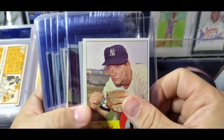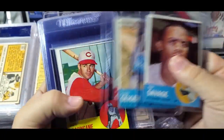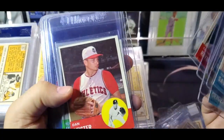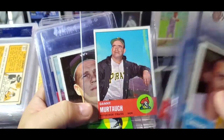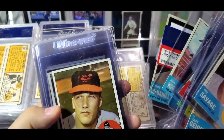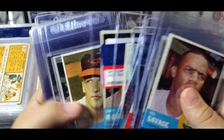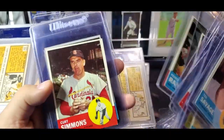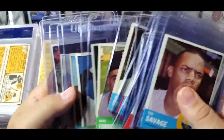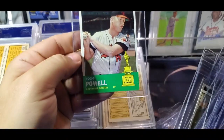Martin, Spencer. So you can see, no big stars here, but a lot of pretty nice finish. I mean, a lot of centering issues. And so when you buy graded, you can. Well, there's a Pirate Manager, Danny Murtaugh, Tony Kubek again. Lindy McDaniel came back a miscut. So I don't know if someone tried to grade it, I'm sure I probably did not try to get that graded. So there you go. Yeah, so that's a flavor. There's a Boot Pal. Cool card.